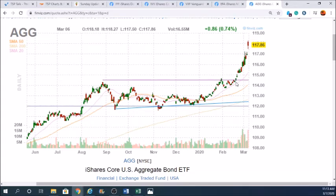We'll have to wait and see if they cut rates again on the 18th of March. That'll also probably push AGG higher. But for right now, this is where it sits. It looks overextended, guys. We're way above this line here. We're way above moving averages. We've got to see some consolidation from these charts at some point.